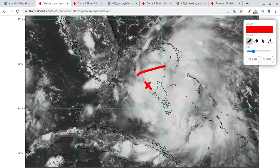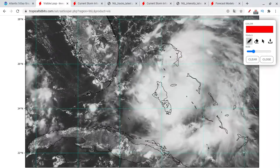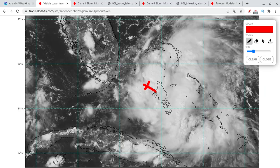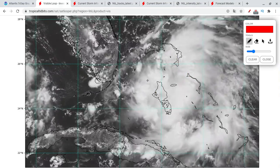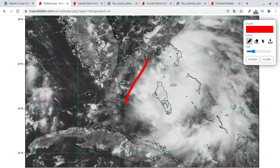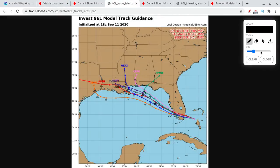Now, notice it seems to be slightly sheared here. We're not getting a lot of convection near the center itself, or at least most of the cloud cover is to the right of this, but either way, look at that. You can see that cloud cover expanding towards Florida. Definitely an organizing system. Models right now, again, they expect this to cross Florida, like I said, and then curve and make landfall in Louisiana.